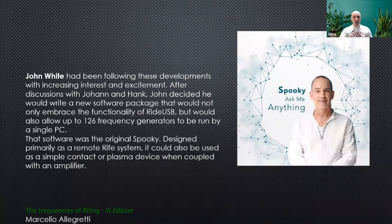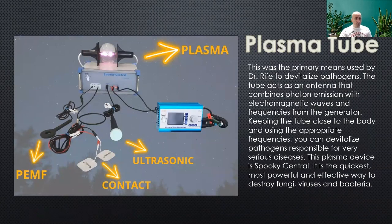Now I'm going to talk about Spooky2 products. The plasma machine with the fan tube that was used with Dr. Rife, sorry. You can have the whole thing here, because this Spooky2 Central works basically with all these gadgets you can see here in the picture. This is the cheapest, at least the cheapest I found, and it's the best you can have. Okay, if you have money, invest in this.